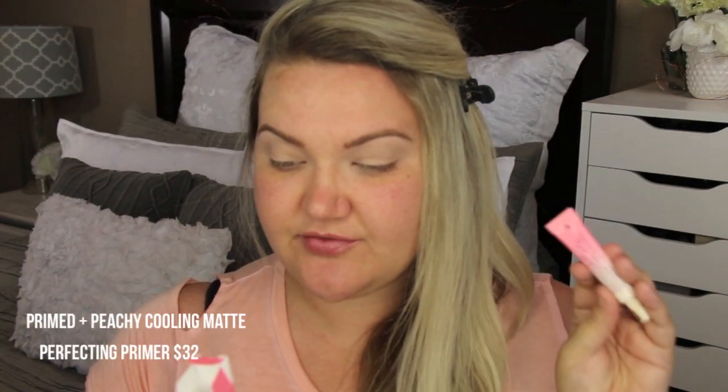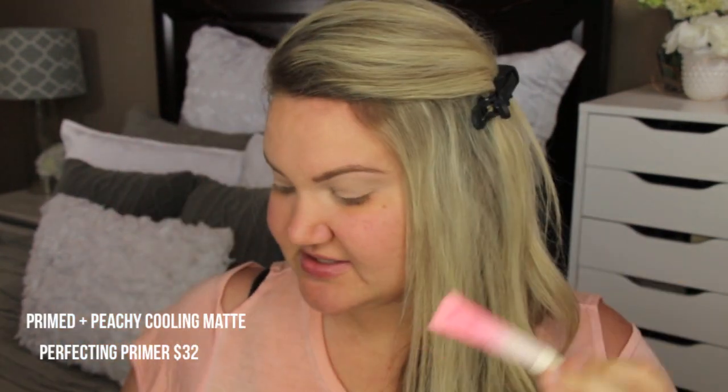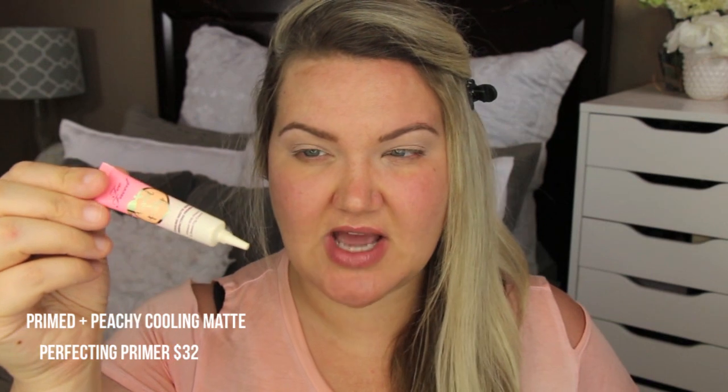So let's start off with the primer. This says that it is a soft focus finish primer infused with the peach and sweet fig cream. It says it's a long-lasting cooling matte primer that blurs and smooths your complexion with a brightening peach tint that works on any skin tone. Wear alone or under foundation for a mattifying, soft focused finish that's lightweight, comfortable, and smells really good. So I got this as a sample, and it's a pretty nice size. I've used it multiple times.